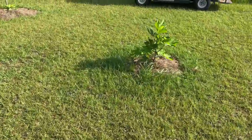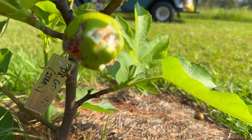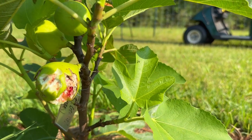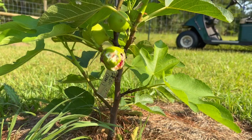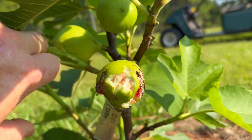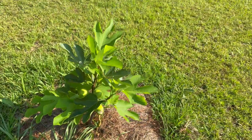Now, I think I've got a rabbit in the orchard, guys. I got the Dr. Guadi fig here, and over the last day or two, something has just been mutilating this Dr. Guadi. I'm gonna probably have to get out here. I may have some lead deficient rabbits, and they may need an injection. I don't be playing around with stuff eating my crops. That one right there behind it, though, that one looks good. I'm excited about this fig. I've never tried it before, but that's looking good.